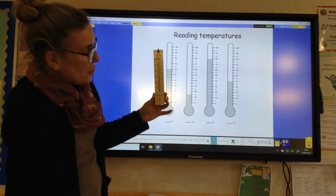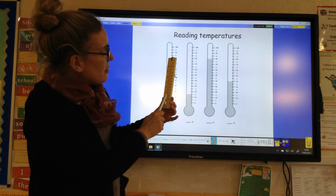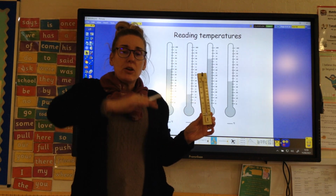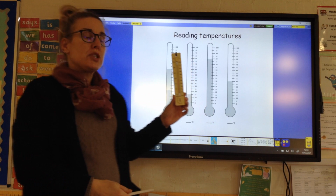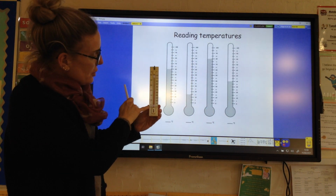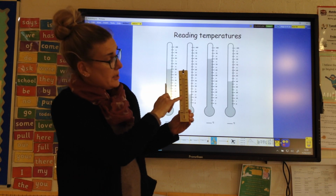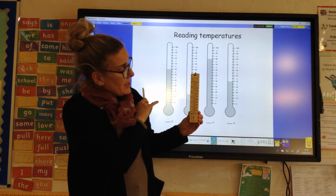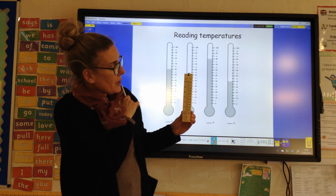Now, when we look at my thermometer, you probably can't see this from there. Inside here, there is a red line, and the red line travels up, and it tells you the temperature in the room that you're in. So this one is telling me, now this is our degrees Celsius, this side, telling me that in the red class, it's 18 degrees Celsius. So that's the temperature in here at the moment, okay?